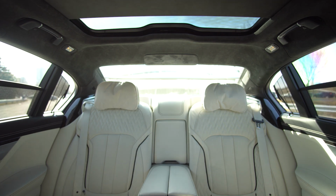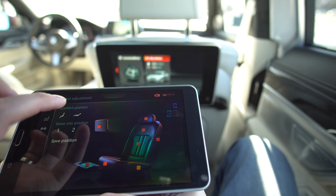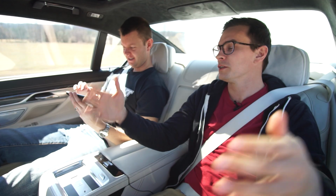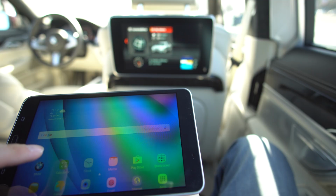Yeah, you can also control your satellite radio stations from the back seat. It can't rewind, so it's a waste of money. Oh, totally. But it all ends there. There's like nothing else cool you can do from this tablet. You can't watch YouTube. It's not preloaded with movies like an airplane. It's kind of useless.